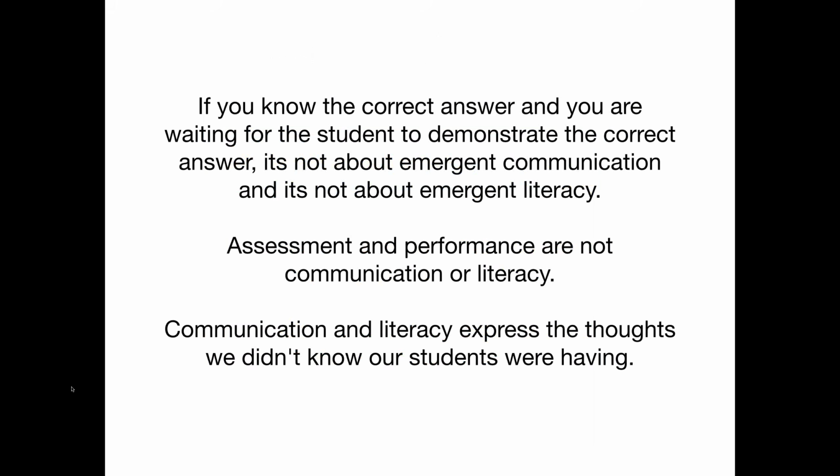Once they've mastered these emergent skills and they're at the point of conventional literacy instruction, then it's easier to ask them these kinds of testing questions, these assessment questions where we know the correct answer. But at this emergent level, that's most likely not the developmentally appropriate thing to do.